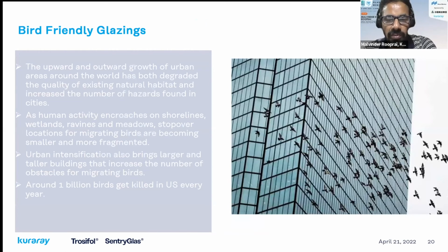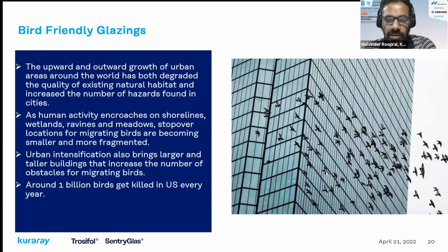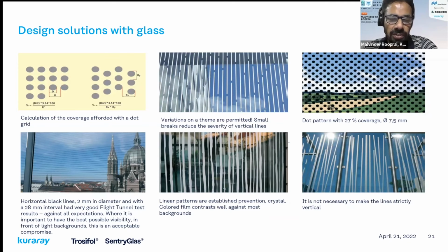Bird-friendly glazings. I think with the rapid urbanization, our cities are becoming concrete jungles, and they are making use of lots and lots of glass, and it is resulting in not so favorable conditions for the birds because they can't really tell the difference if the glass is too clear. They just collide with the building, thinking that there's a clear passage for them to move. And it is estimated that more than 1 billion birds get killed because of this just in the US. So the existing solutions make use of ceramic fritted patterns on the glass.